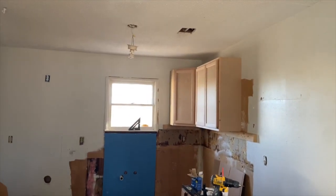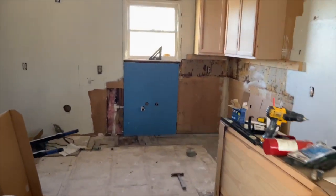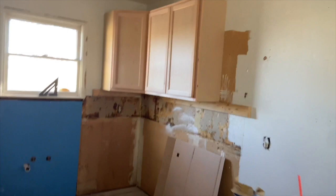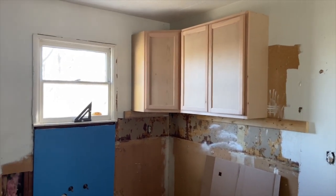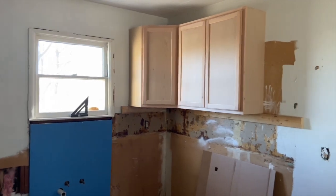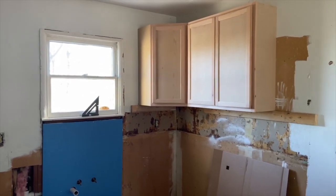My dad put some cabinets up the other day and these cabinets are actually going to be painted, and I'm not going to disclose the color yet because I really just want you guys to see it on video because I know it's going to look amazing.